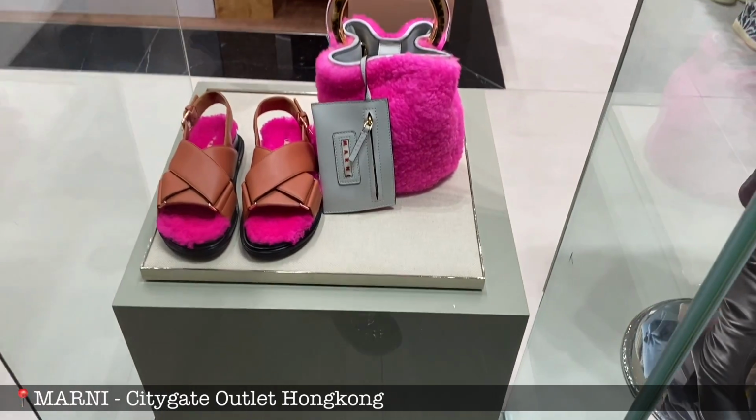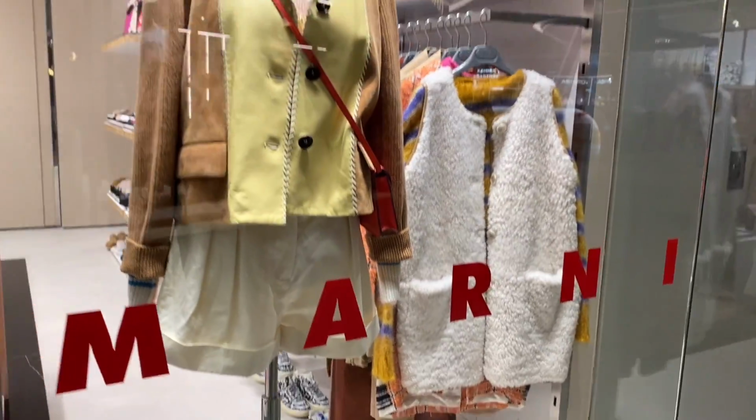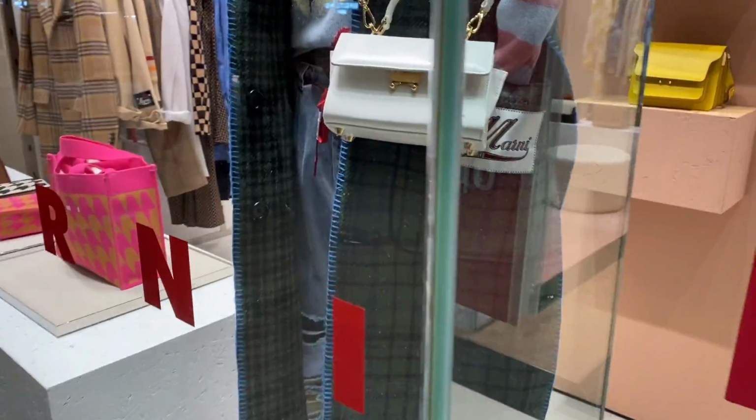Next, let us check out Marni. So here we have their window display. So we have boots, we have ready-to-wear pieces. They also have beautiful bags inside, but let us check out first what they currently have and what's on sale.